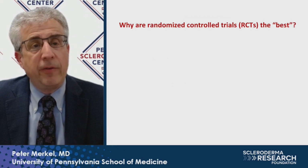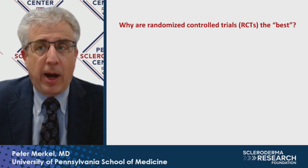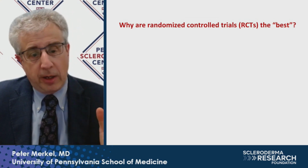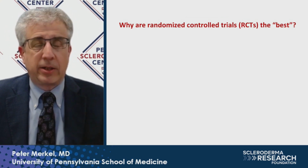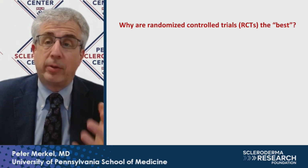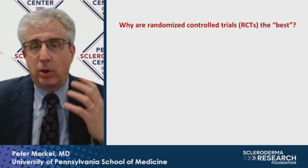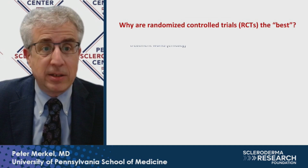So we often talk about randomized controlled trials, or RCTs. Why are these considered the best? As opposed to, I have a new drug for someone's Raynaud's phenomenon, and I'm going to just give it to the next 20 people and see if it works. That is reasonable, and we can get information out about that. That's open label single arm, but it's not controlled, it's not randomized. Why are randomized controlled trials considered the best?